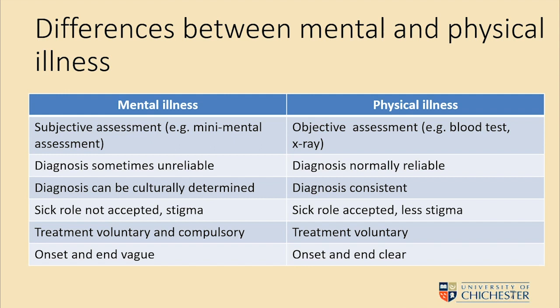There's something called the sick role. That's a key element that you'll learn more about when we look at the sociology of health, how people view health. So with some conditions, it's okay to be ill. That's what the sick role is saying. Other times, other conditions, it's not. And so people who have mental illness often face stigma and prejudice because they have a mental illness itself.